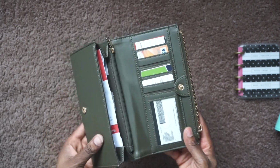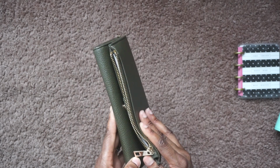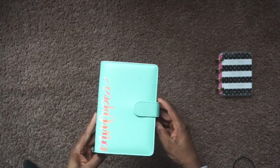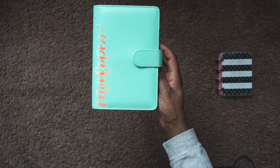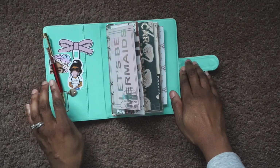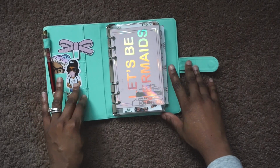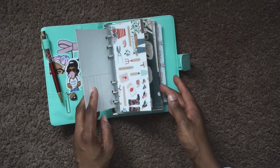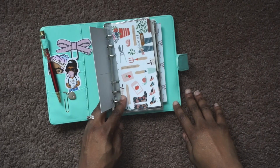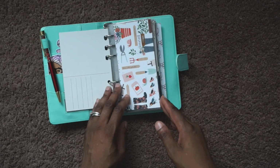So really like this wallet. Next is the actual wallet that I use to hold my sinking fund envelopes, and this one I made, this one I bought off of Amazon. And in it I got some cute little things, and I'm actually going to be switching out these envelopes today. We're gonna try some other ones, and you'll see them the next time if I end up liking them. But these I literally made myself.